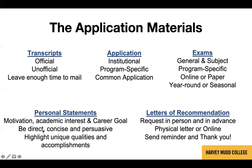The things that you need to keep in mind and to compile are things such as the letters of recommendation and then personal statement. So for the personal statement, you can have what I would call a more general personal statement that you can submit along with your common application. And the personal statement needs to address your motivation, your academic interest, and your career goal.